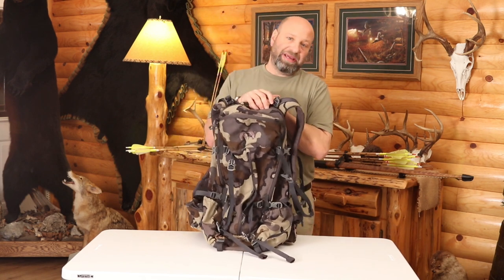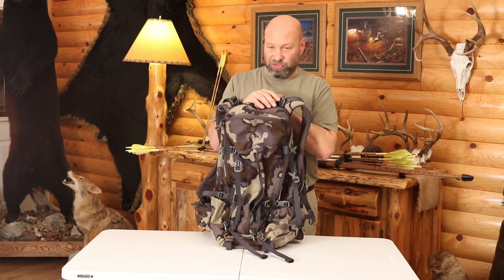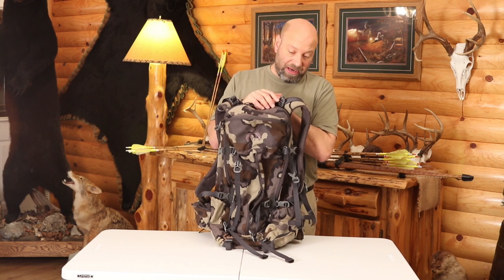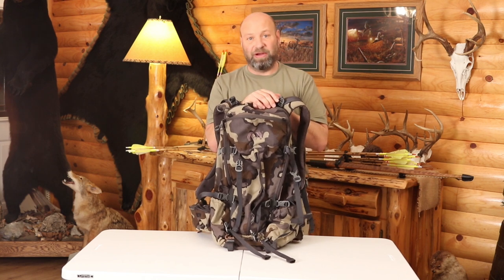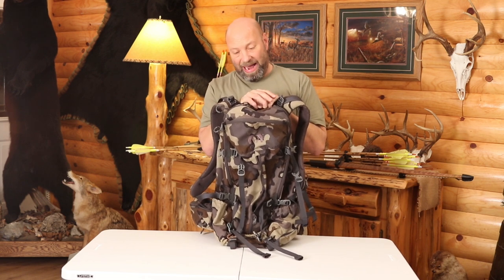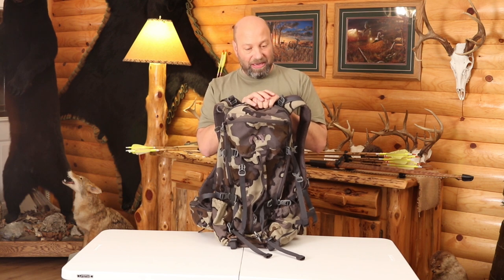It's regularly carrying my gear, my sticks, my stands, my harness, my binos, water, some snacks, everything I need in there. It's regularly carrying about 40 to 50 pounds of gear. And I probably have done 30 miles, I'm guessing, total time with this pack on my back. And it has been through a lot.